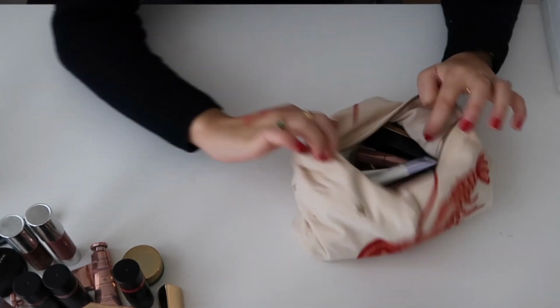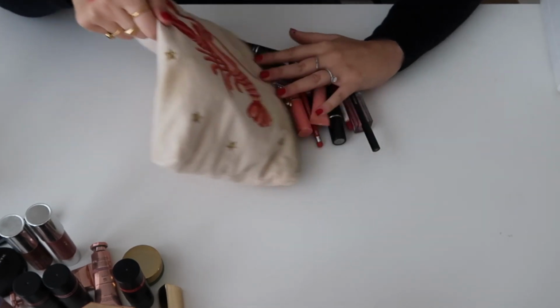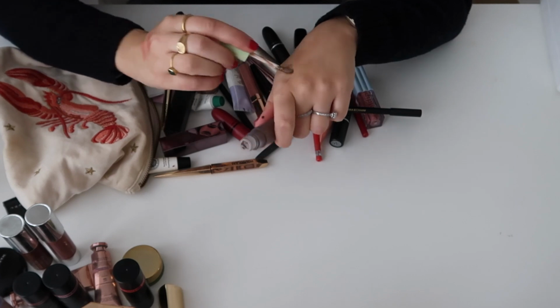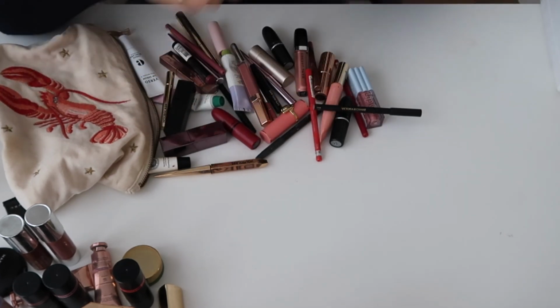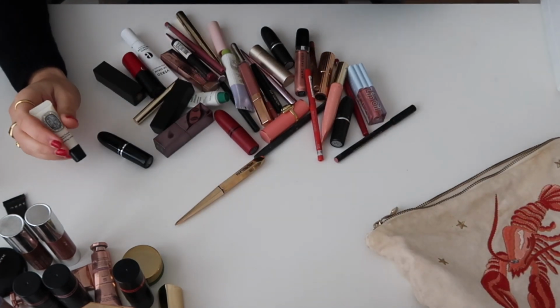Let's go on to lips. I'm not really looking forward to this, if I'm honest. Lips, this is eyeshadow. Okay, that just seems a bit underwhelming in terms of payoff, so we'll get rid of that. Again, please bear in mind some of these things are a little bit grubby, but everything will get clean.